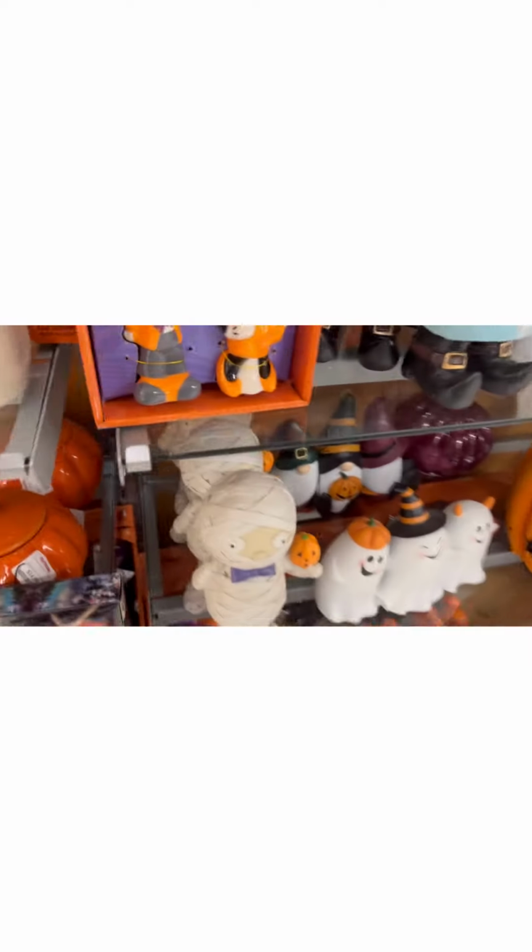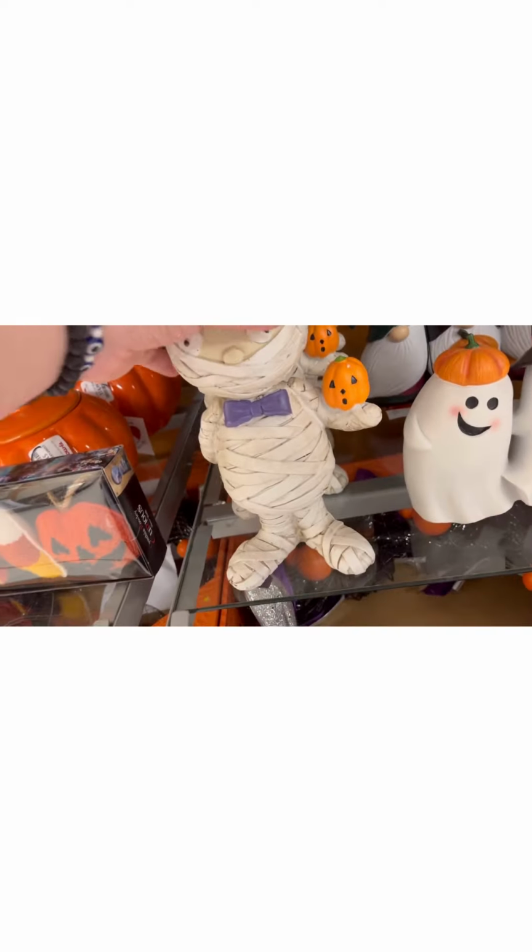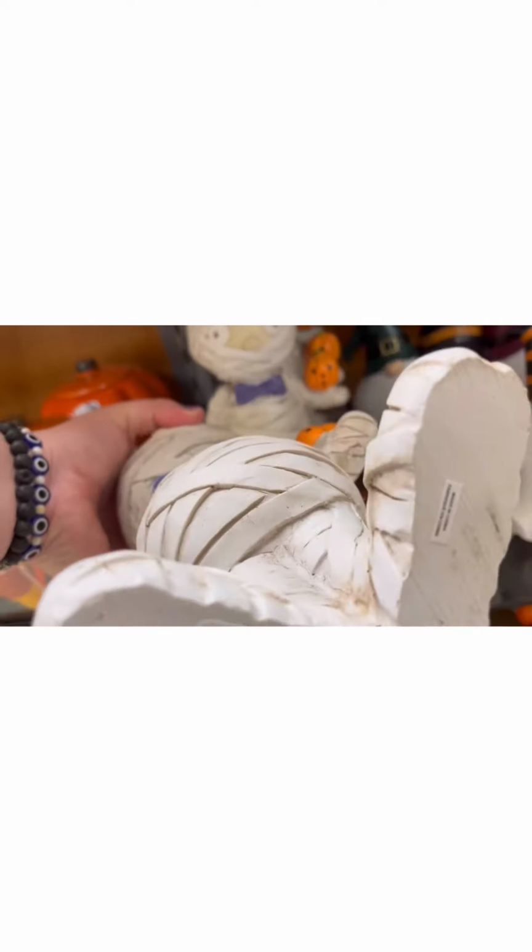For $14.99, you can get one of those projections. Drink up witches. $6.99. I love that hollow skeleton. Look at this little guy. How cute is he? A little mummy.